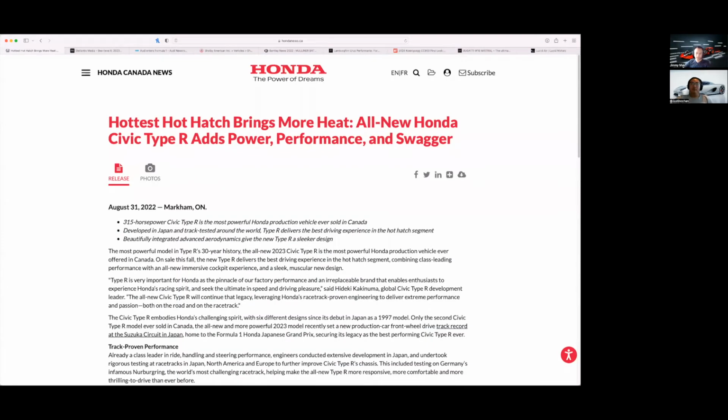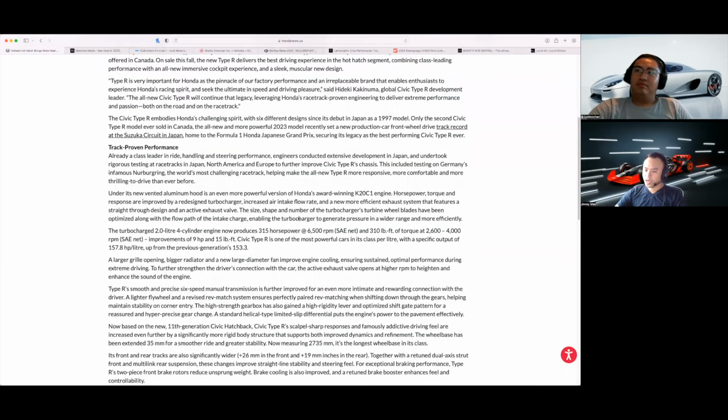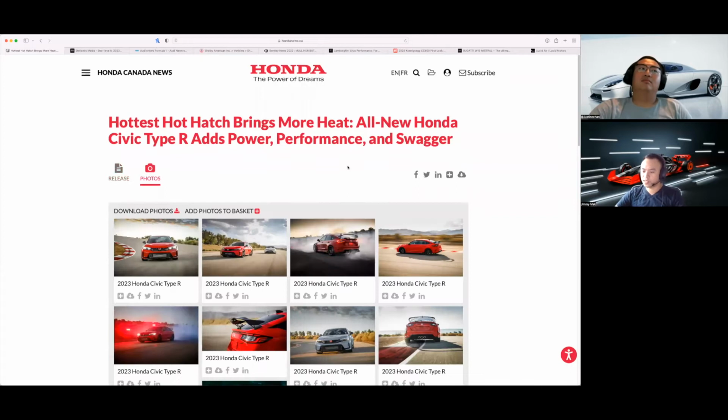First topic, Honda Civic Type R, the FL5. We already know most about the FL5, but there were two things we didn't know, the power figures as well as pricing. Unfortunately, the pricing hasn't been released, so we still don't know that, but we know about the power figures.